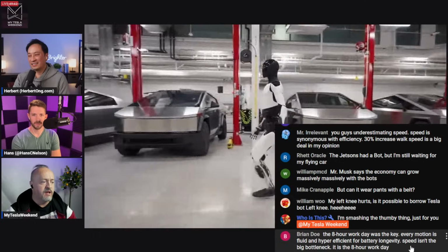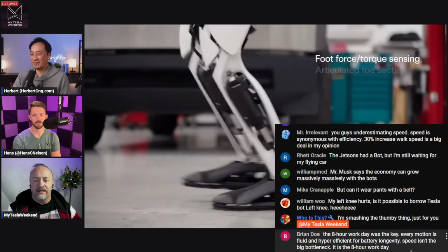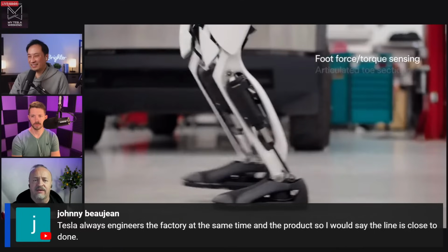Yeah. I've got a comment here: The 8-hour workday is the key. Every motion is fluid and hyper efficient for battery longevity. Speed isn't the bottleneck. It's the 8-hour workday. And like you were saying earlier, Herbert, if it's going to be working 24 hours instead of 8, instead of taking a couple of 15s and a 30-minute break, yeah.